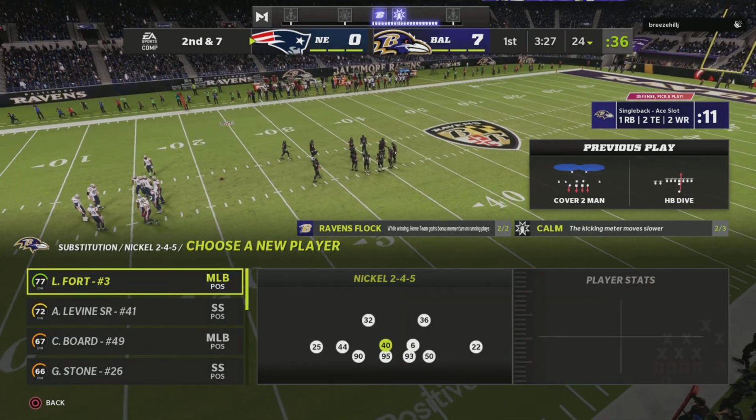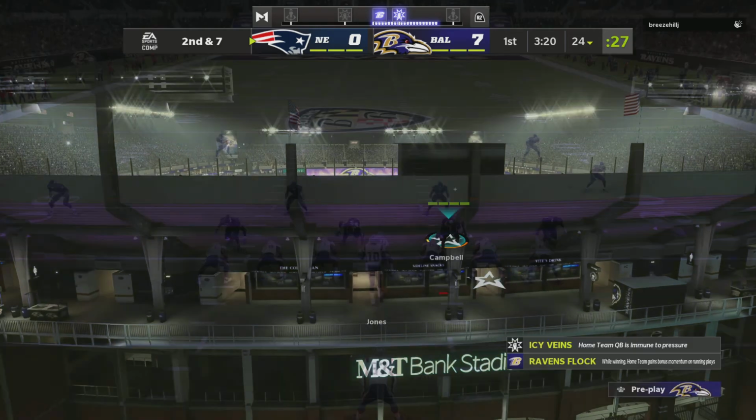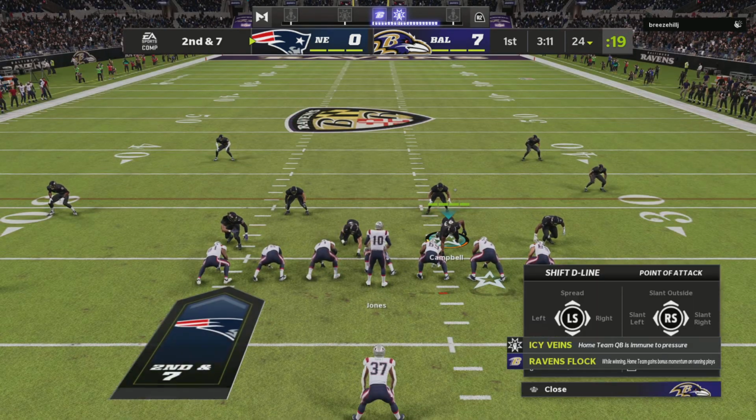Talk about turnovers, right? Minimizing those and maximizing opportunities. The last run got 3. Now here's 2nd and 7.